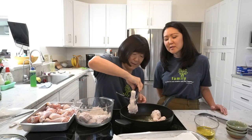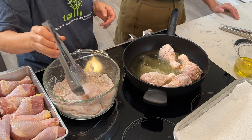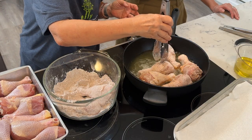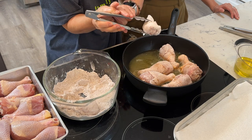How do you know when it's ready? Do you know how long to cook it? I think if you read recipes and what's safe, because it's dark meat, you could measure the temperature. It's like 165 to 170 degrees on the inside. Or you could take a real thick drumstick and cut it open, and as long as the juices run clear, I think is what I've read, that it's okay.